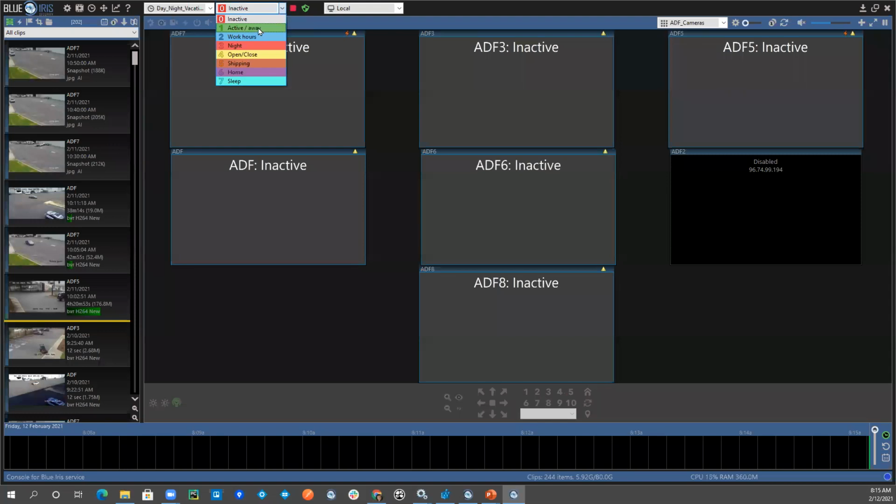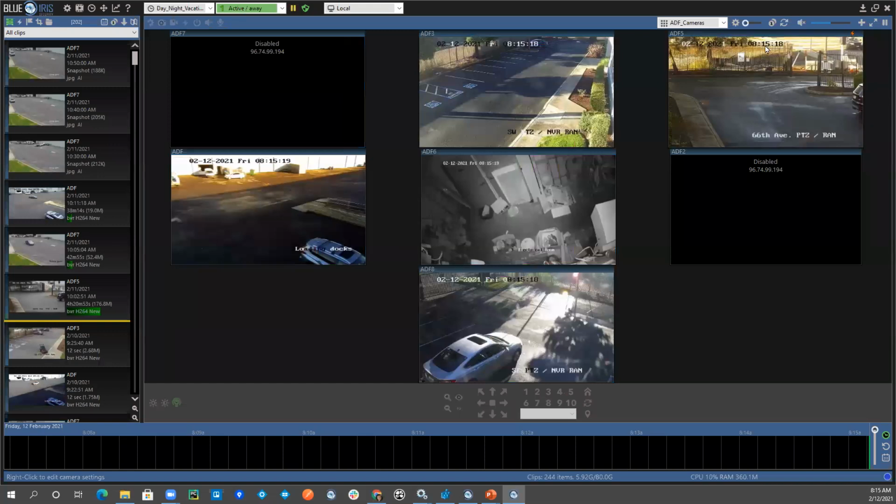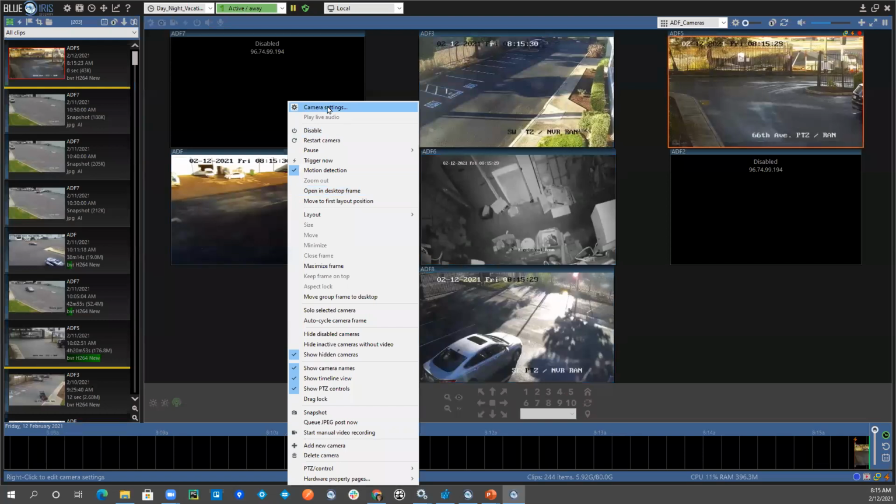Now watch, I'm going to activate my cameras. Look at ADF7, disabled. Like it was on before. I mean, you can trust me, but it clearly was. So that's basically what you're doing. You're just turning off all your cameras one by one in the registry.